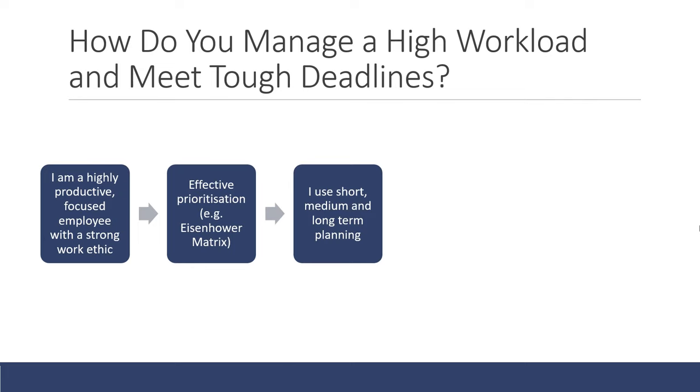You can also talk about using short, medium, and long-term planning. So I know exactly what needs to be done immediately. I know what I need to be doing in the next few days. So I know that I need to make this much progress on this thing in order to work towards that final deadline, and that you also use long-term planning and you're continually looking back: where am I and where do I need to be? So you've got three different planning systems.